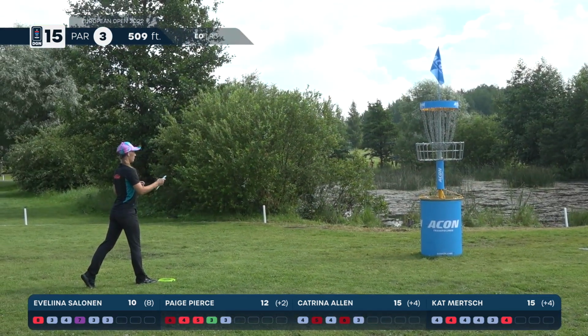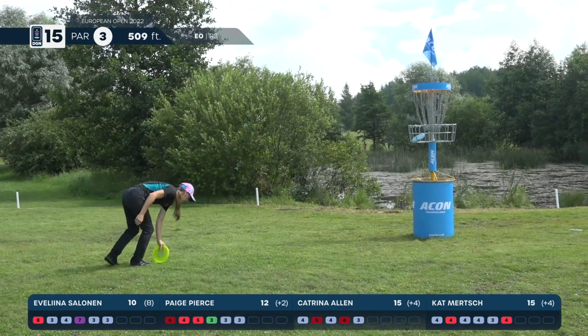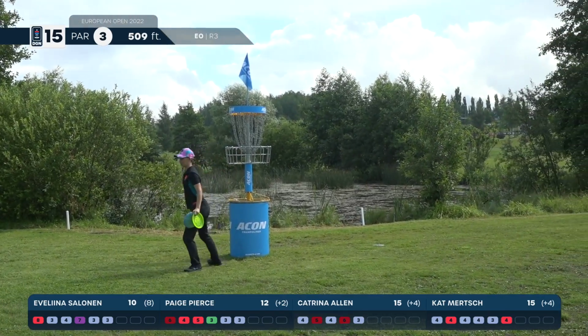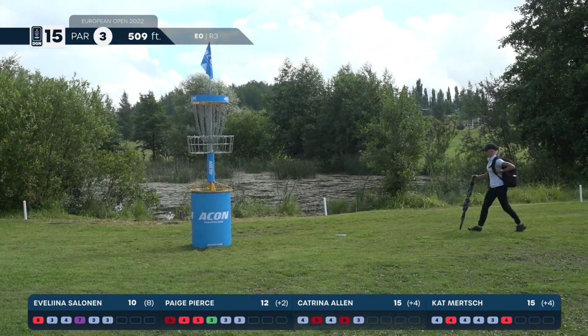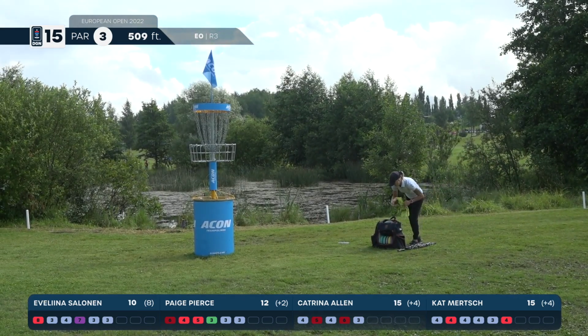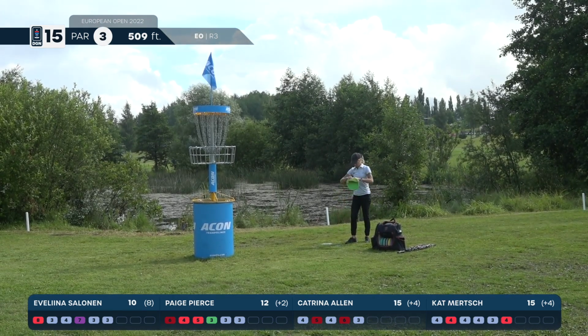Here's Paige Pierce for her par putt. You and your alliteration here. Yes, it's something. Kat trying to remain stress-free. Short putt on 15 here.